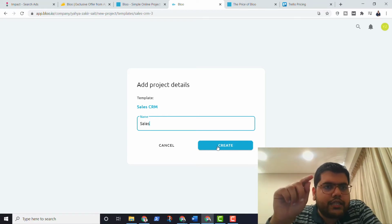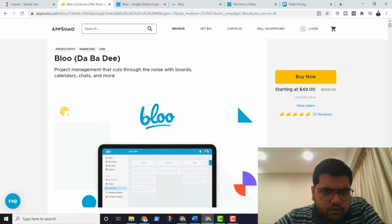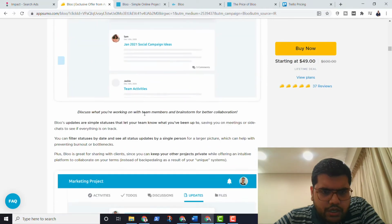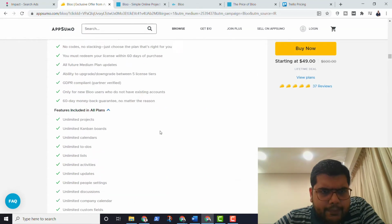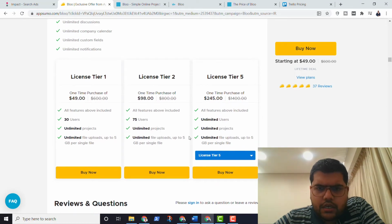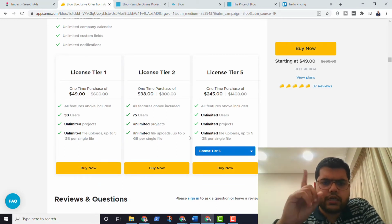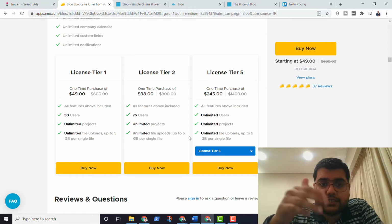Now, I would like to also highlight one thing, that it only works with one company. If you have multiple companies, I'm not sure how it works. I don't know if the tier 1 license only allows you one company. It doesn't say that, but in my experience, the ability to add one company is available in the Bloo package. There is the ability to add one company on the trial package as well as on the licensed AppSumo plan.